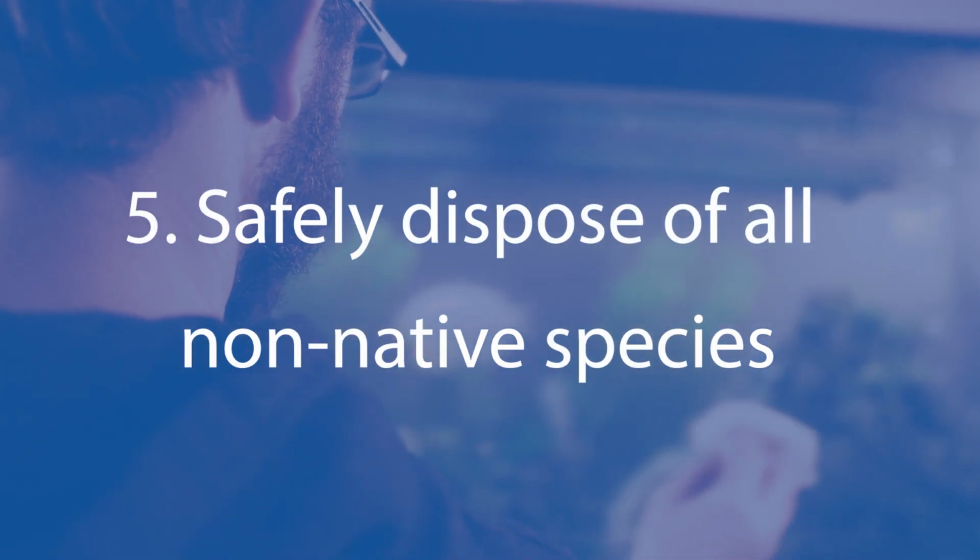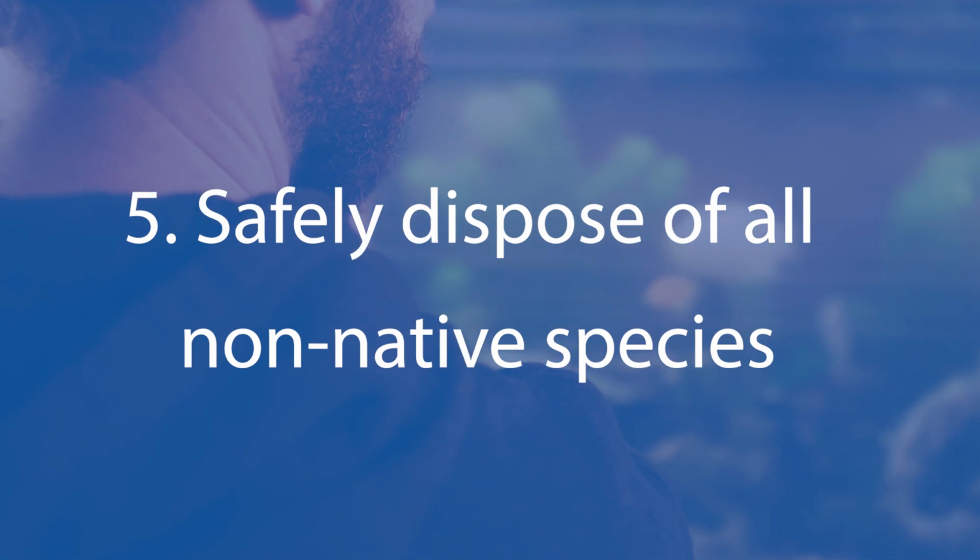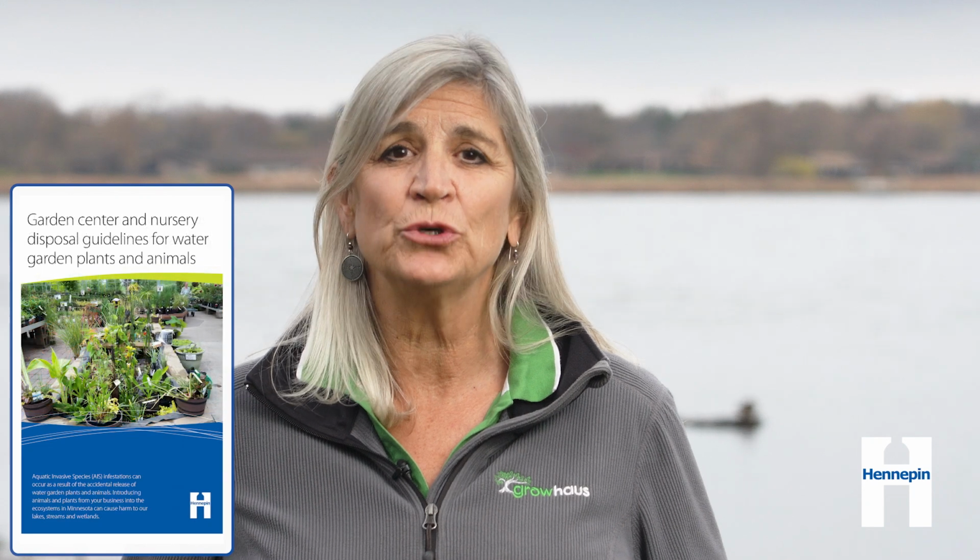5. Finally, safely dispose of all non-native species. If you need to dispose of any plants, animals, or even aquarium water, follow the Hennepin County Aquatic Invasive Species Disposal Guide when doing so.